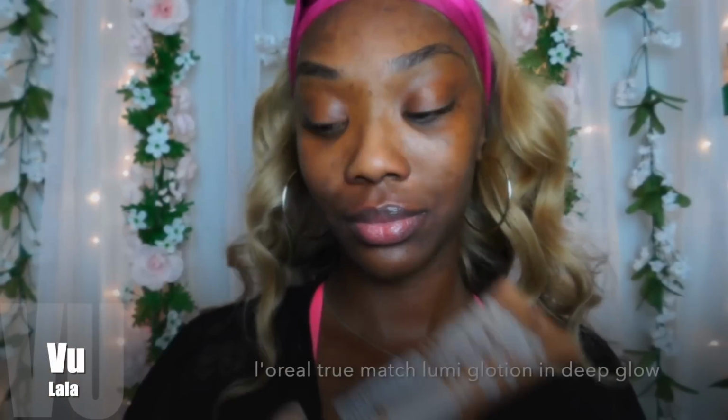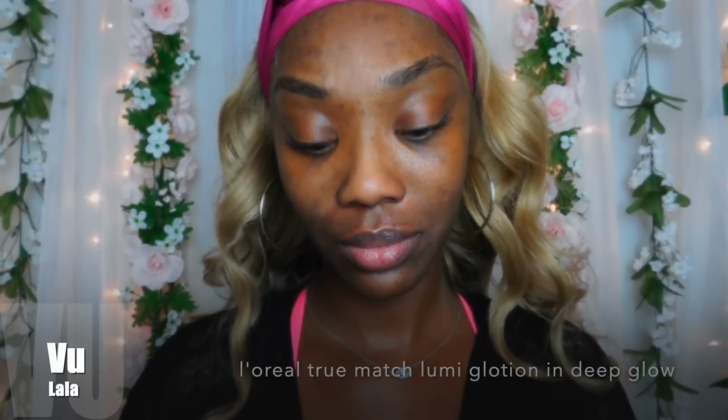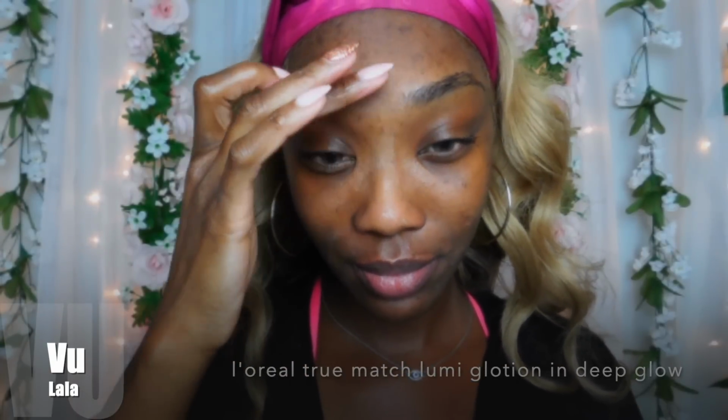Now I'm gonna go in with the L'Oreal True Match Lumi Glotion in the color Deep Glow. I really, really love this liquid illuminator. It is gorgeous. And I'm just bringing that mostly in the part of my face that I want to be highlighted. Usually I would go all over my skin with it. For some reason today I was being real extra.